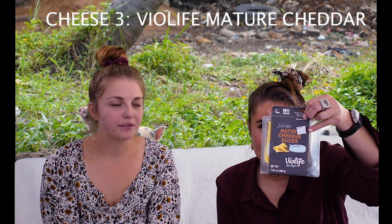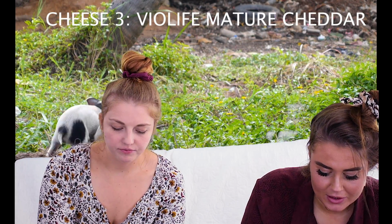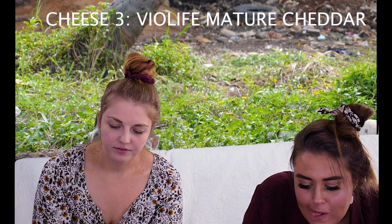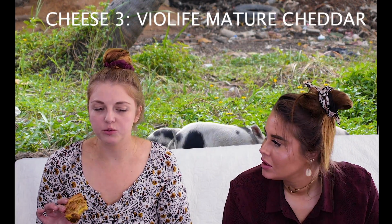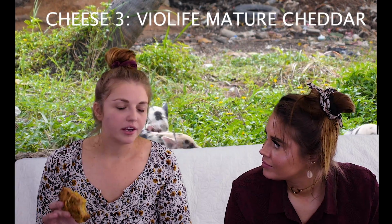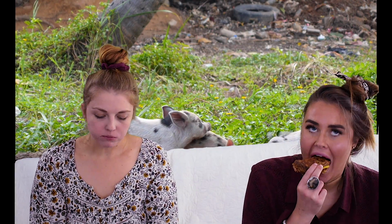Okay, this is our last one. It's the Violife mature cheddar slices. So, we'll try this one. See how this goes. Okay. I think cheddar is what Chrissy Teigen used in her original, so I think this one is the most close. Authentic. Yeah. I like this one. I need to try it with broccoli. I haven't had broccoli on there. Also, I made this one super crispy. Oh my god. These are so good. So good.